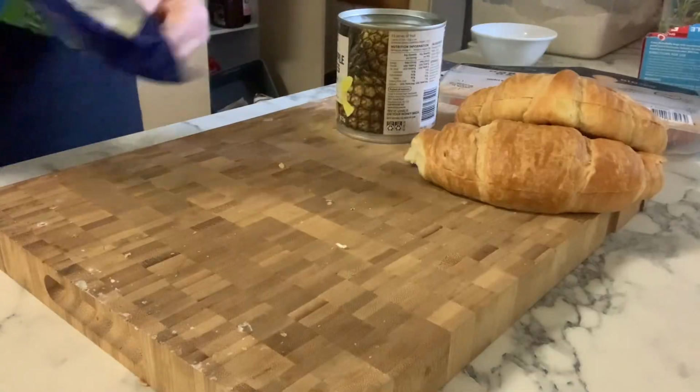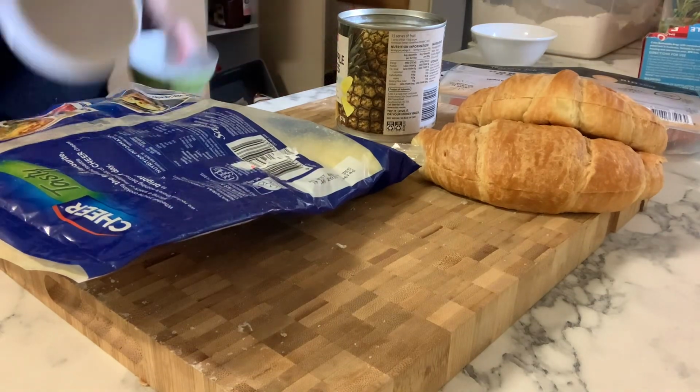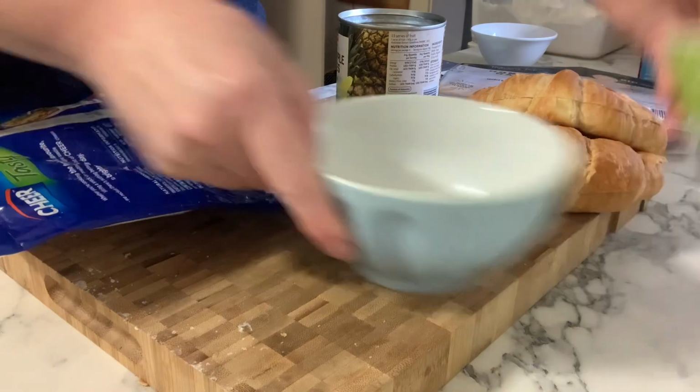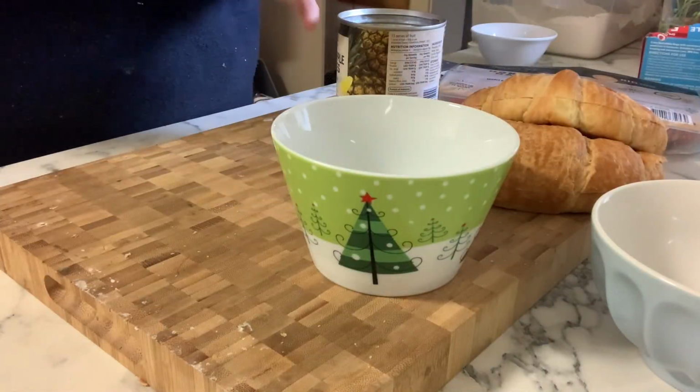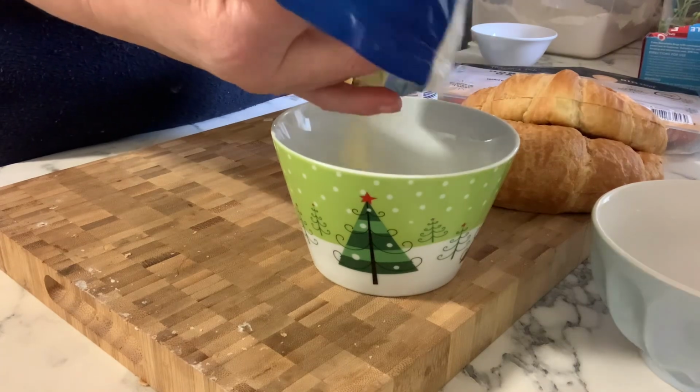So I've got the croissants here and I cut them in half, and what I actually do is toast them in the toaster, just to add a little bit of crunch, and then I put on top ham, pineapple and shredded cheese.